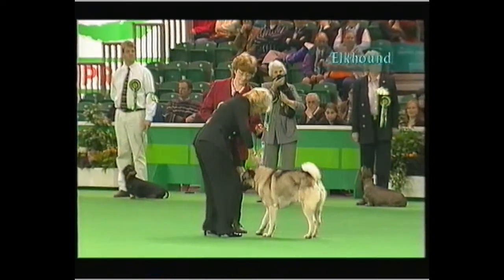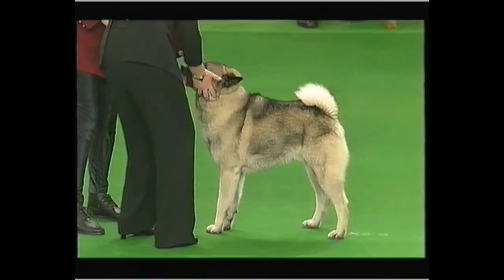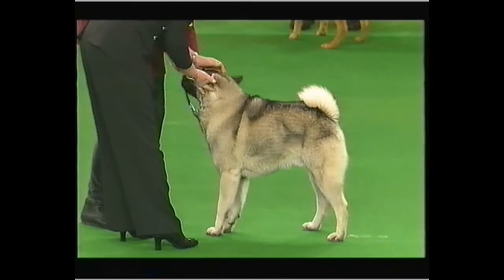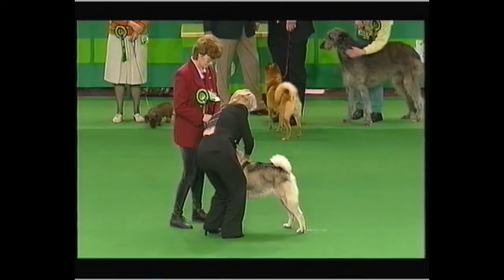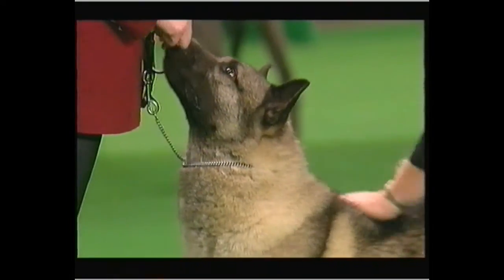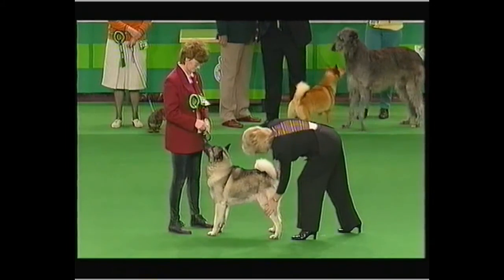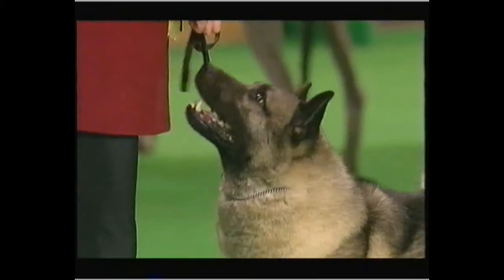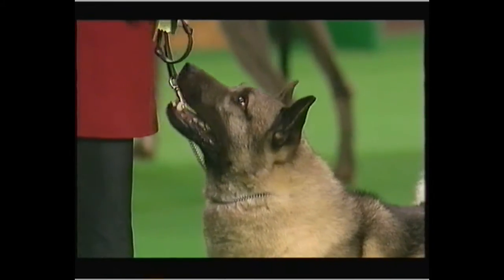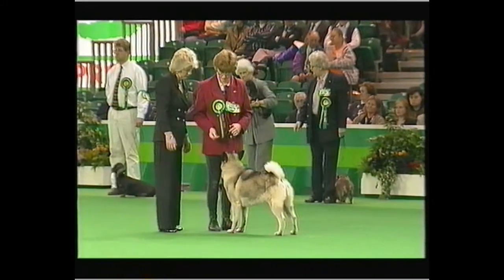Now, a no-nonsense workman-like hound, this, the Elk Hound, champion Kestos Quicksilver, Josh, a three-year-old dog owned by Neville Sims, handled by Elaine Sims, and bred by Mrs. Stokes. He won the dog challenge certificate here last year and has gone one better this year with Best of Breed. And rightly so. It's another breed which honestly hasn't altered in its lines, its coat texture, or its colour over certainly the past 70 years, either here or in its native Norway.